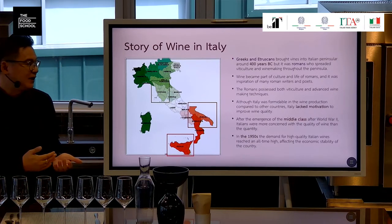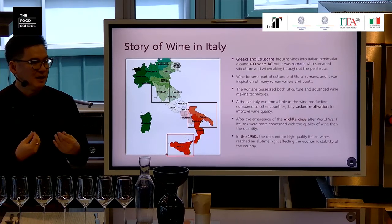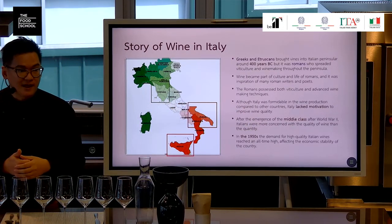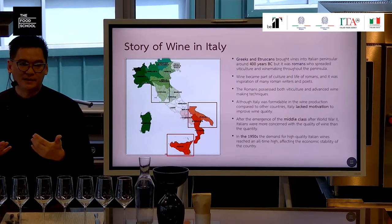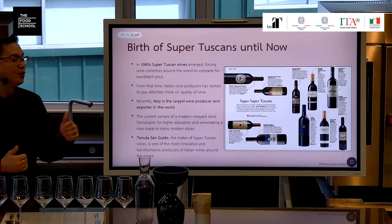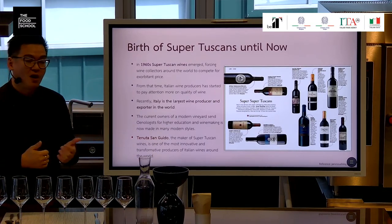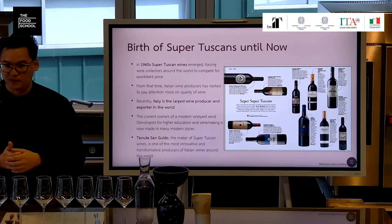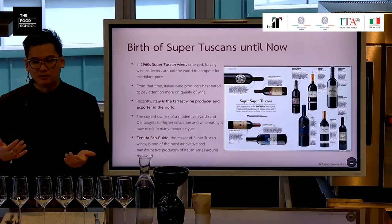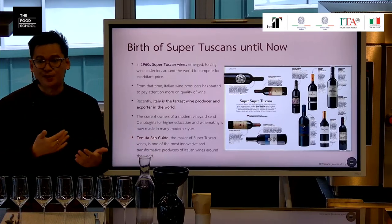After the unification of the country, Italy still didn't have much motivation to make great wine, until the emergence of the middle class, when the request for high quality wine started. That comes to the next slide that I want to show. This is the big change of Italian wine nowadays: the emergence of the Super Tuscan wine. I hope that you have heard this name before. Super Tuscan is an important red wine from Tuscany. That was the result of this process.